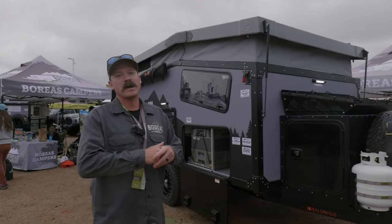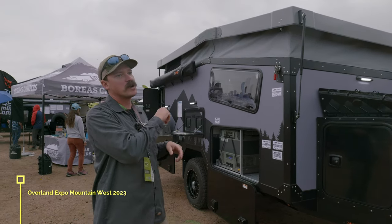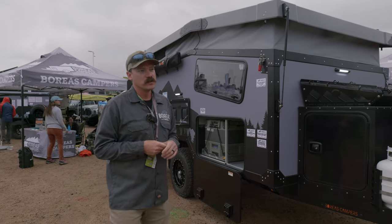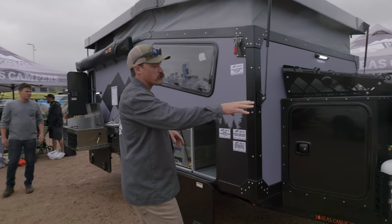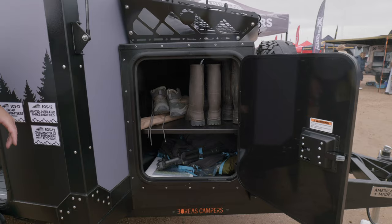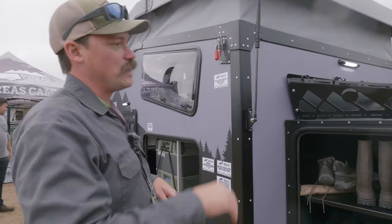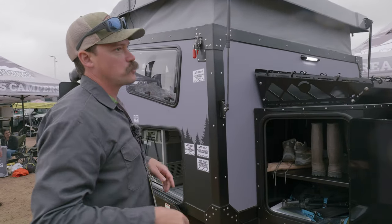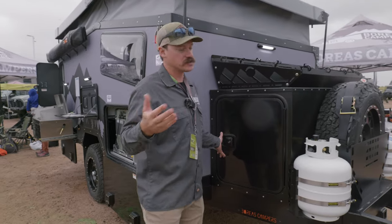Hey everyone, I'm Matt Reichel, owner at Boreas Campers. Right behind me we have our hybrid model, the EOS 12. We're gonna do a quick walkthrough on it. Up front here you have a storage box and a luggage rack, so you've got a whole bunch of storage in here. We are prepared for the rainy day that is about to happen here. Full-size spare tire, two 20-pound propane tanks, and also a 2-inch receiver hitch up front to carry bikes.